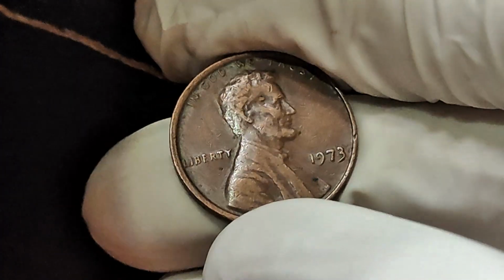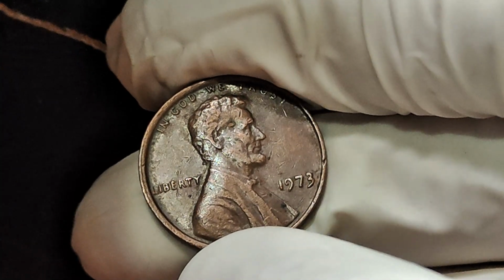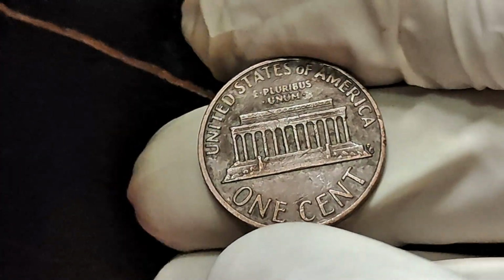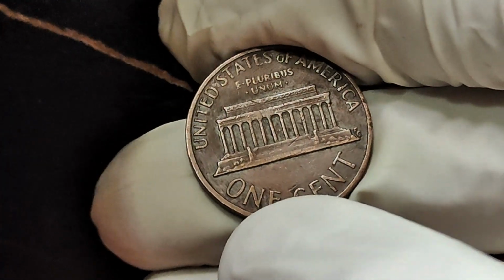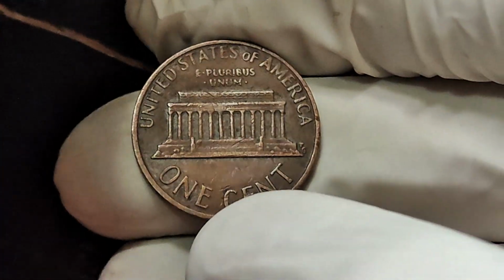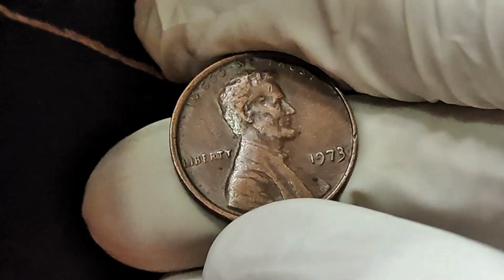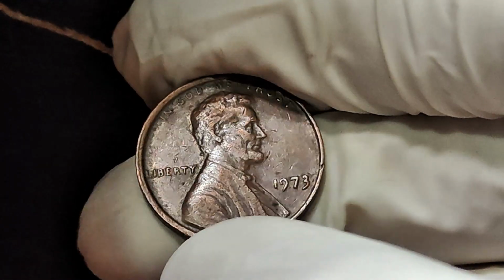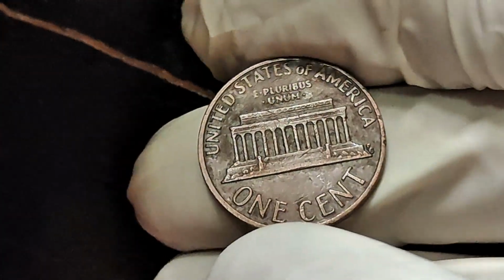Ladies and gentlemen, have you ever held a penny in your hand and wondered if it could be worth a fortune? What if I told you that an ordinary-looking penny, minted in 1973 without a mint mark, could be worth up to $2.5 million? Yes, you heard that right, millions for a single cent. By the end of this video, you'll not only know why this coin is so valuable but also how you could potentially profit from it. So stick around, because this penny story might just change your life.